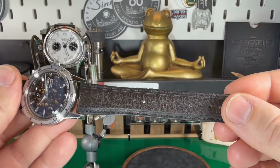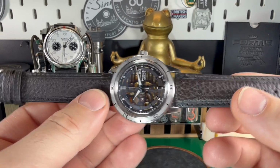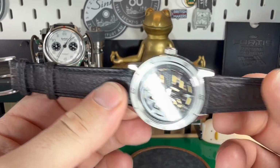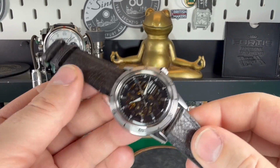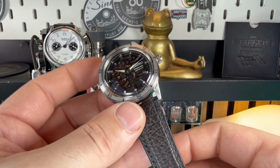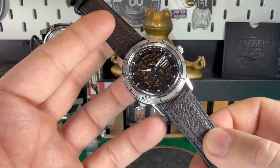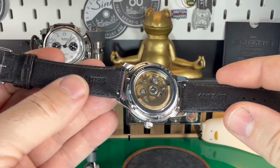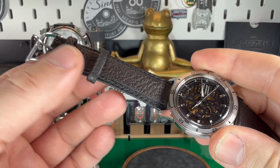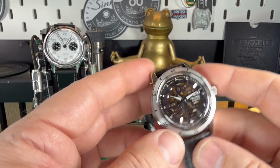The strap itself, buffalo leather. It's not bad. You've got the brown stitch to it. It has got a tiny little bit of padding to it. Not much, but there is a little bit. It does look good, but I could just imagine this on a whole plethora of different strap colours. I think you could really turn this into a bit of a strap monster. So on the back, it is labelled up as Seiko. We do have 2 keepers, one fixed, one floating, and we have a nice signed buckle on the end there.